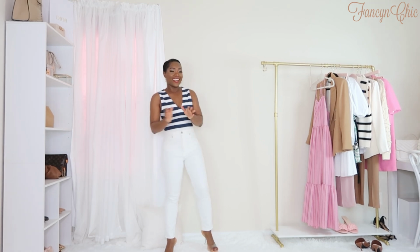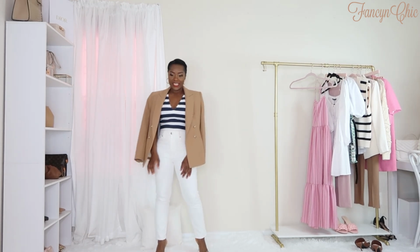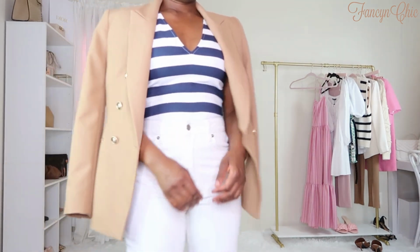Yeah. Like, tell me this look ain't cute. I have to return this and get it in a size medium because the small is a little too tight, so I will say size up if you get this.